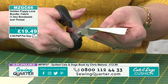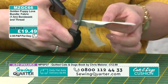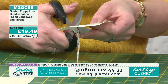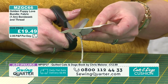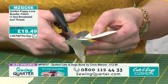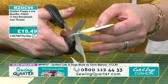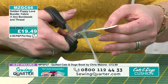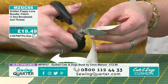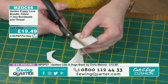Now, okay, the great scissor debate. Because there is a small piece of paper in here. It is very thin. It is a bit heavier than a tracing paper. So do I use my normal scissors or do I go with my second best pair of scissors? That's what I do. I was just about to say, I go for my second best pair of scissors that aren't quite as sharp as they should be. But they're sharp enough to go through fabric.